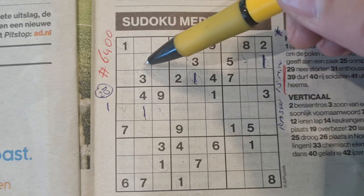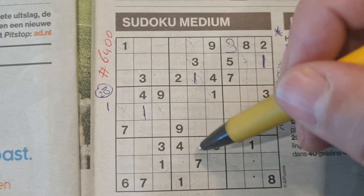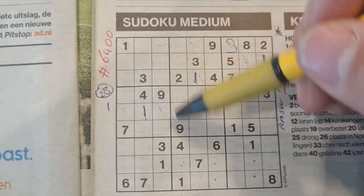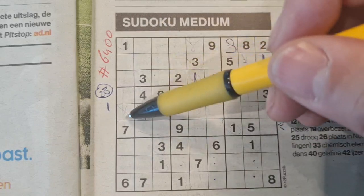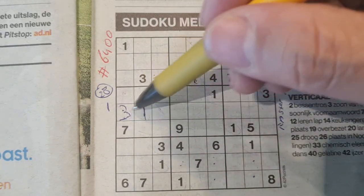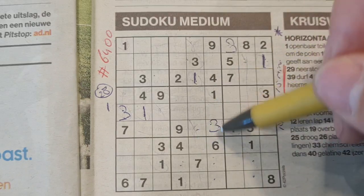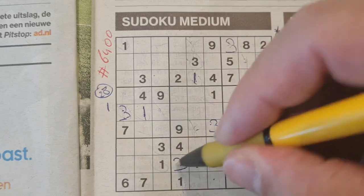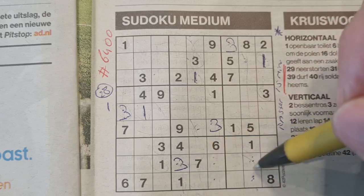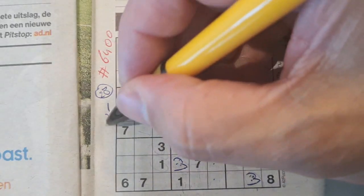Alright, about the 3: 3 in the third row, 3 in the second row, so in the first row the only place left for the 3 should be there. Then 3 in the third column, 3 in the second column, so the first column, the only 2 places left for the 3 are here or there. We see 3 in this row, no 3 there, so 3 should be there. 3 in this row, 3 in the middle row, so the row below, the only 2 places left for the 3 are here or there. We see 3 in the middle column, so no 3 there. 3 should be there. 3 in this column, 3 in the middle column, so the column next, the only place left for the 3 should be there. 3 in the last column, 3 in that column, so the column between, the only 2 places left for the 3 are here or there. We see 3 in this row, no 3 there, so 3 should be there, and all the 3s are used. I can see digit number 2, number 3.